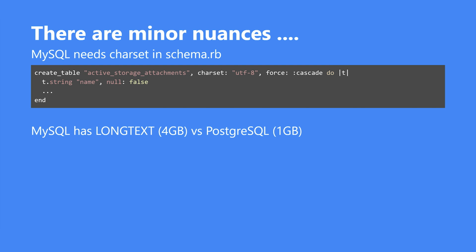We once had a very interesting incident. For some reason, there was a lot of text in the database, and we found out that if you have a long text column on Postgres, it's 4 times smaller than on MySQL. You probably will never hit that. It was still a very interesting afternoon of chasing a bug.